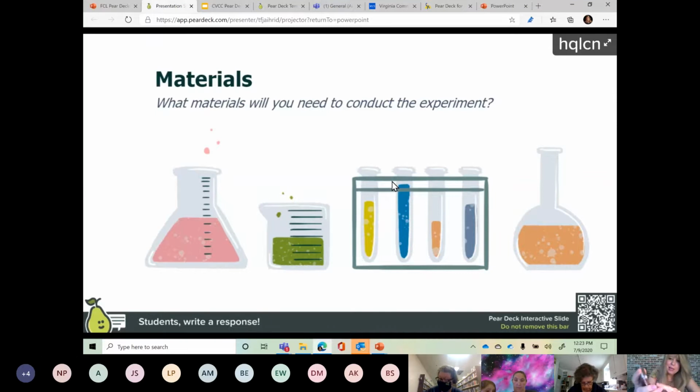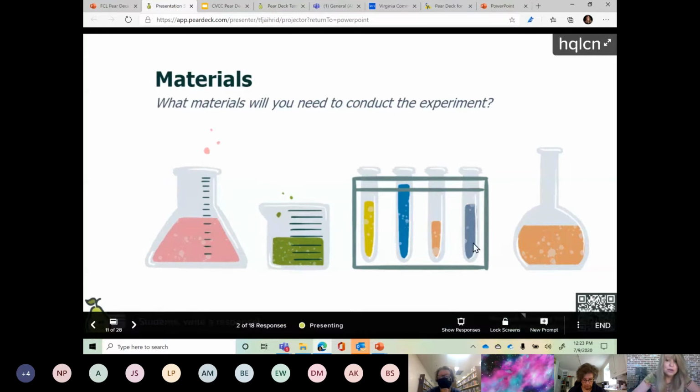Experiment. So if I hit play right here, it will actually read, what materials will you need to conduct the experiment? If we were doing this with really young grades, like kindergarten, grade 1, who's not reading yet, this could be read to them. But don't forget, with this immersive reader, you could translate it in tons of different languages. And if you turn on your picture dictionary, when you click on the word materials, it would actually show you what that word is for students who are new to the language that you're teaching in. So that would be pretty cool.